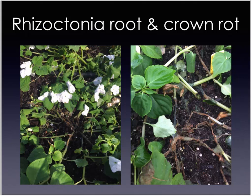This is just an example. This happened to be my impatiens downy mildew trials. They got infected with Rhizoctonia, and you can see just the crown there, the plant collapse. If you get up there real close and look, you can see some of the mycelium of the Rhizoctonia, again causing the roots and stems to rot.